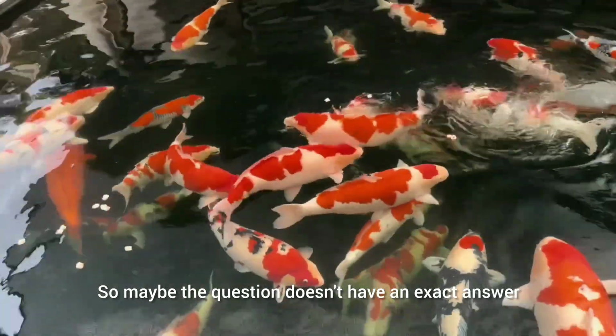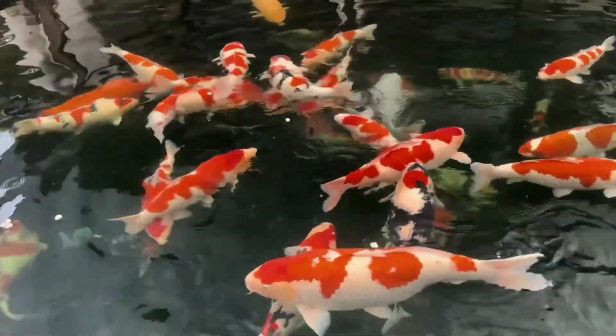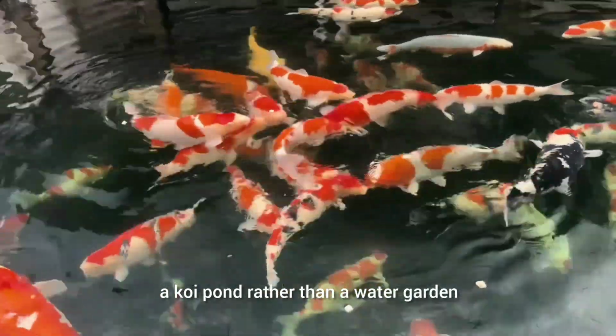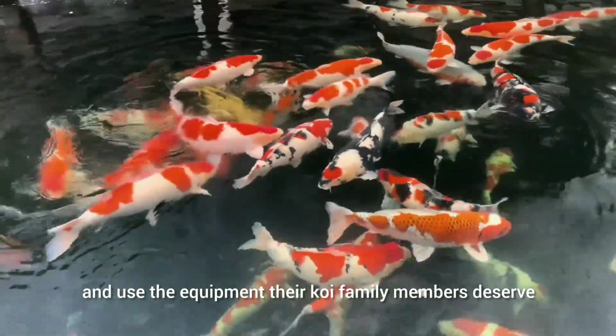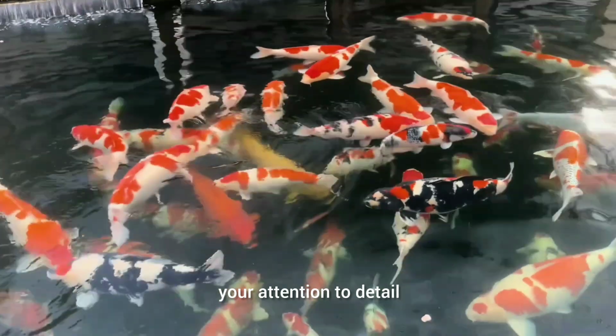So maybe the question doesn't have an exact answer, but you have control of the answer. Position your client for success by building a koi pond rather than a water garden, and use the equipment their koi family members deserve. They will thank you for years to come for your attention to detail and shared passion.